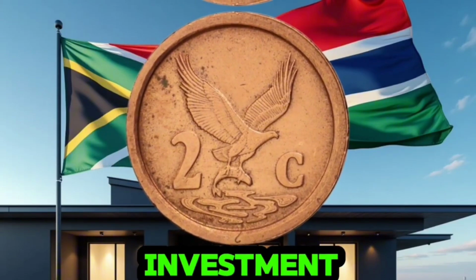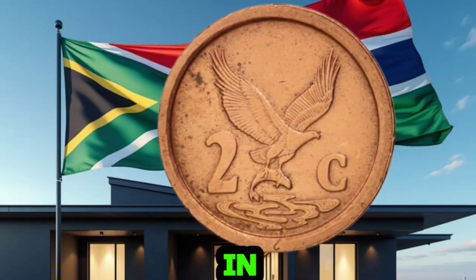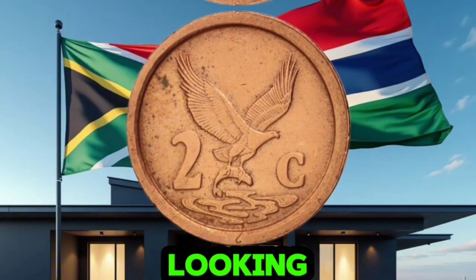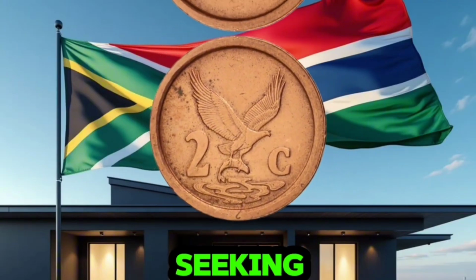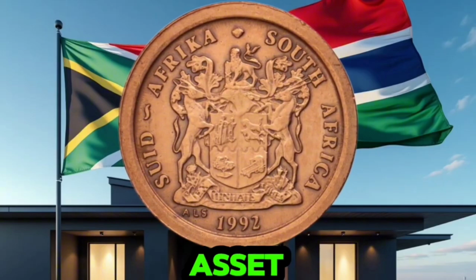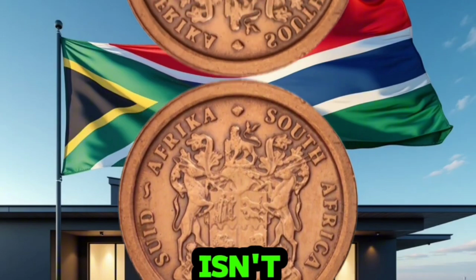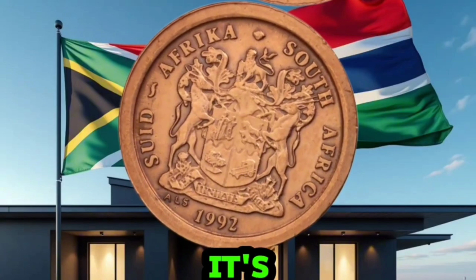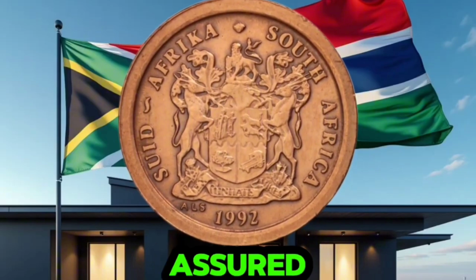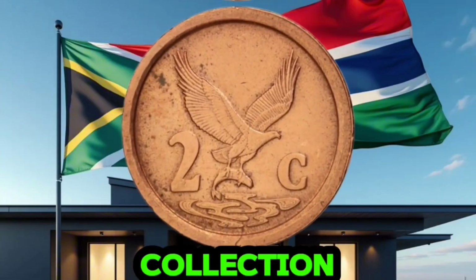There's also the investment potential of rare coins like this. The coin market has seen some crazy growth in recent years, with rare coins breaking record prices. For collectors looking to diversify their portfolios or those seeking an alternative investment, rare coins can be a surprisingly stable asset. But remember, the market is always fluctuating, and a coin's value isn't guaranteed. Before jumping in, it's always wise to consult with experts and do thorough research. But rest assured, the 1992 South Africa 2-cent coin could be a great addition to any collection.